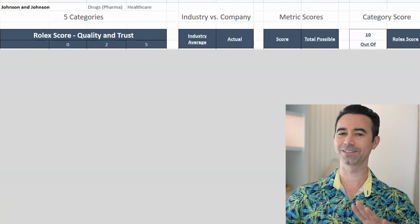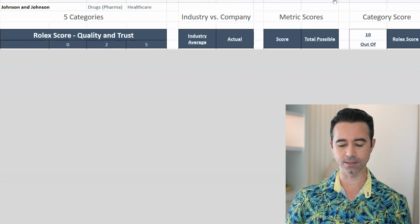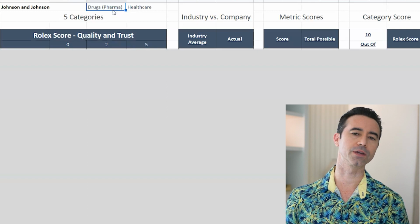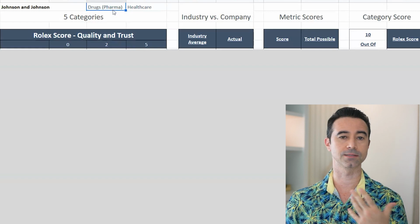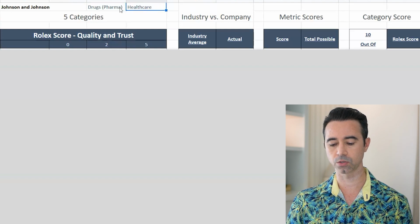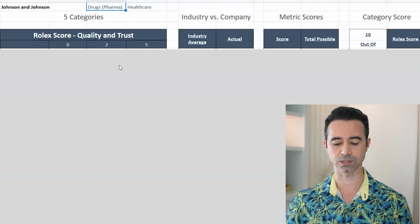Okay, now we're actually inside the spreadsheet. The first thing we're going over is what industry this company falls under, because that's very important in the spreadsheet that I do, because it's an industry-based valuation for a lot of these things. So it's drugs and pharmaceuticals. It's in the healthcare sector, but the industry is drugs/pharma.